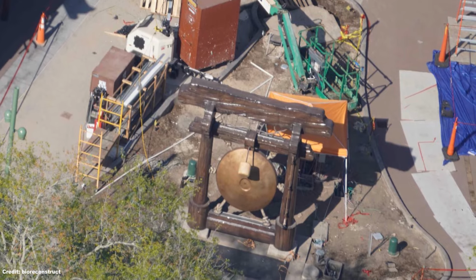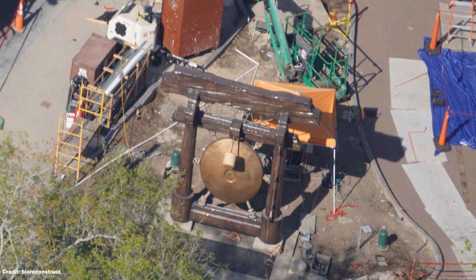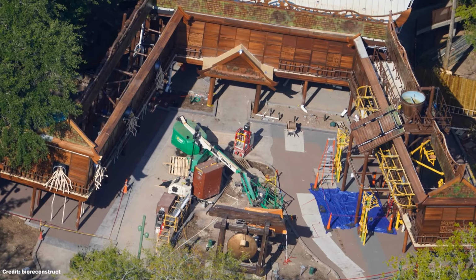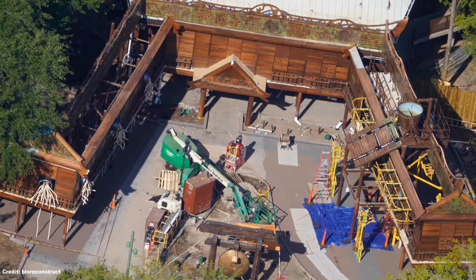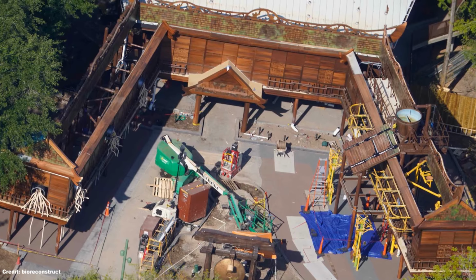Po's training camp still has a lot of work before it's done. Everywhere else in the DreamWorks Land looks pretty much finished except the Kung Fu Panda area. It was the last section they focused on. Hopefully it won't take too long to finish.